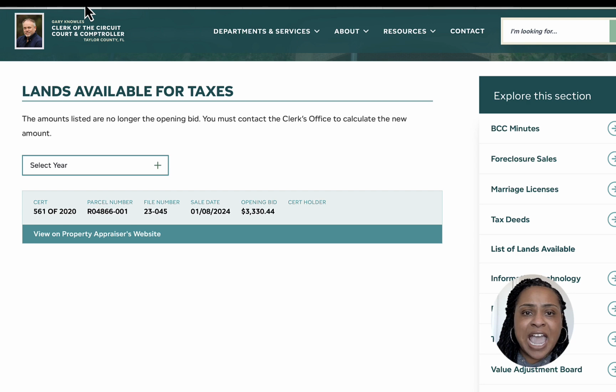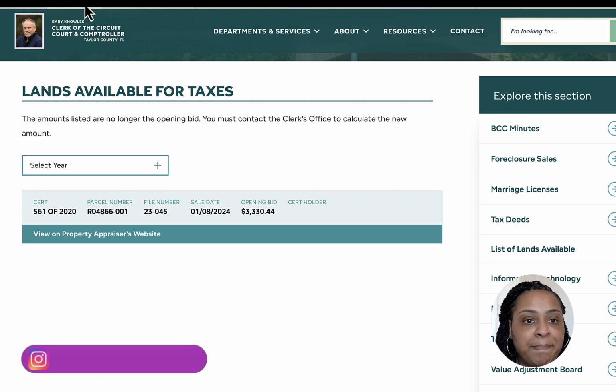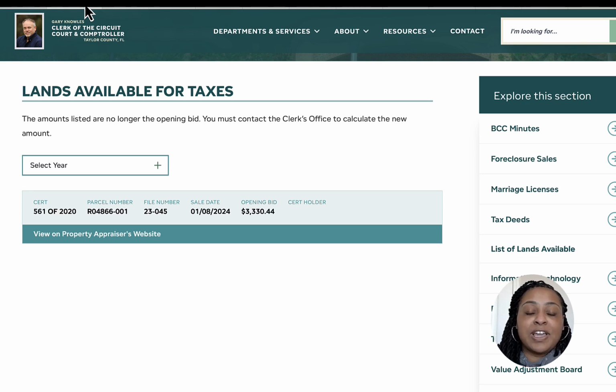I want to bring up another county in Florida. It's Taylor County, Florida. So lands available for taxes. So this is a property. It's only one, but of course, like I tell everybody in these counties, make sure you check back. This may be one now, others may pop up later. And keep this in mind too, smaller counties typically, not all the time, but typically don't have as many of these properties, whether it be auction properties or surplus properties.